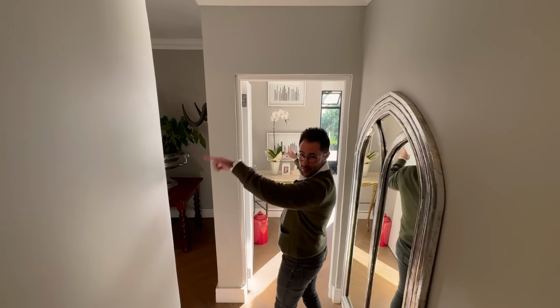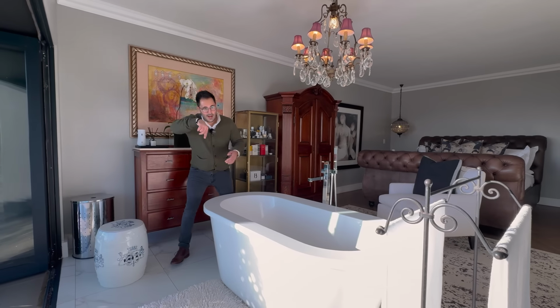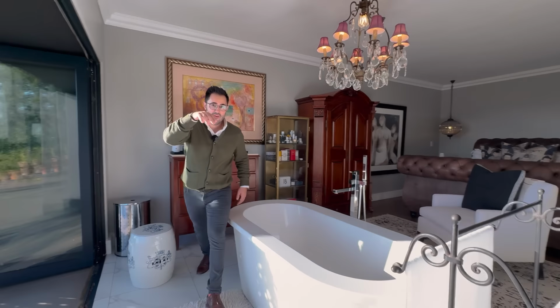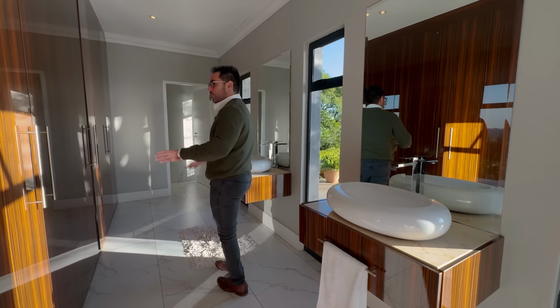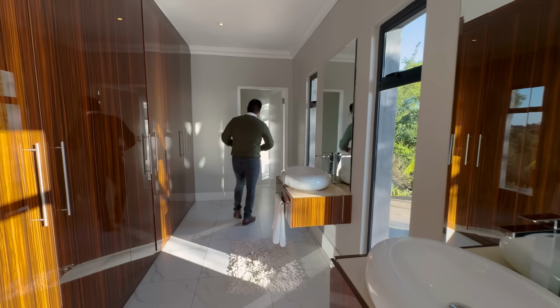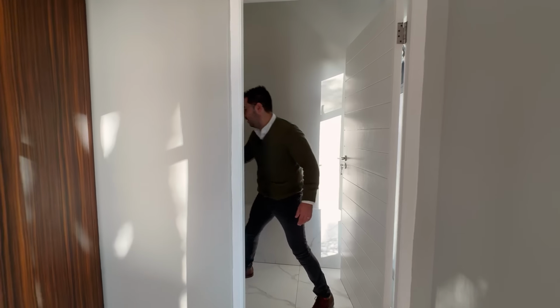massive space. It really is expansive. We have a Philippe Stark bath right in the center. This bath over here is 35,000 Rand. Behind you, we have your main ensuite, where you have obviously double vanity, marble tops, beautiful finishes, separate toilet that's floating, flush system on the wall. The feeling, you got to view this home to appreciate it.